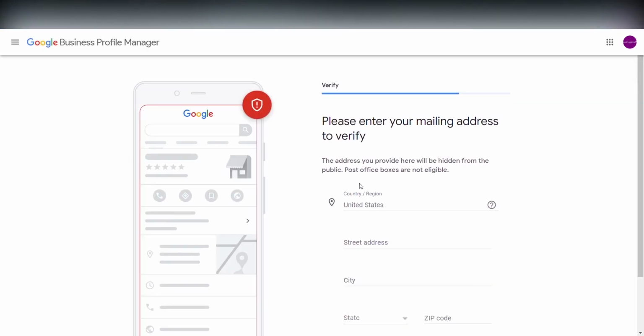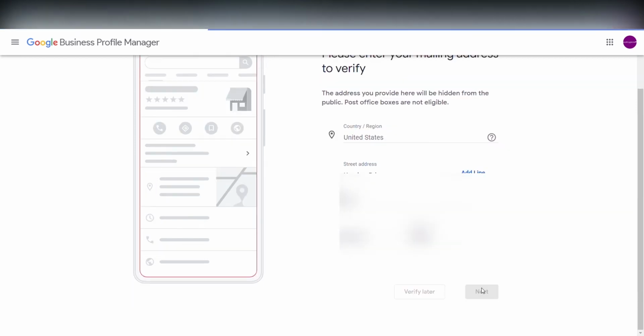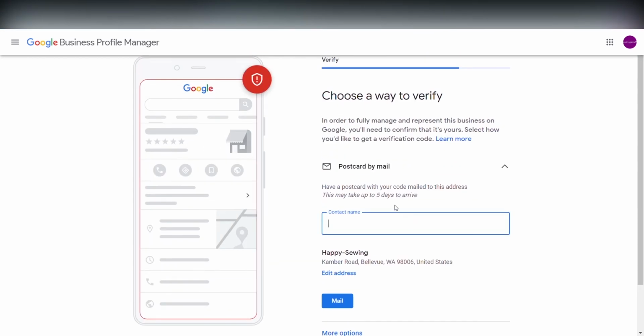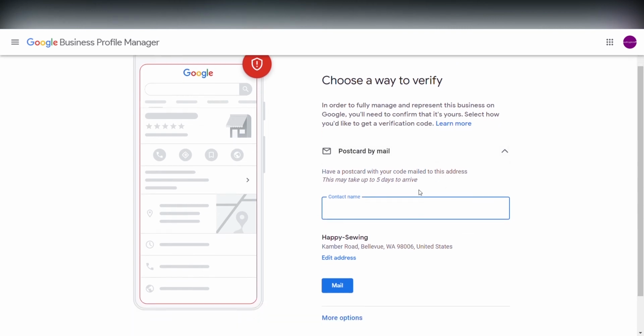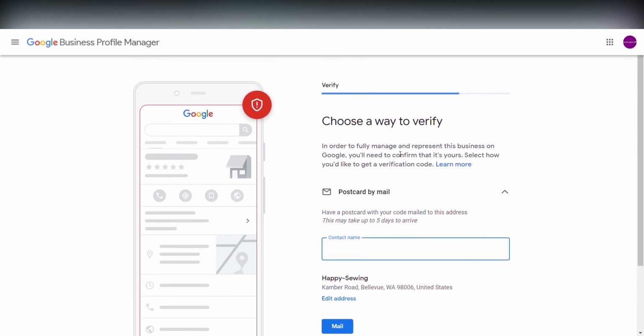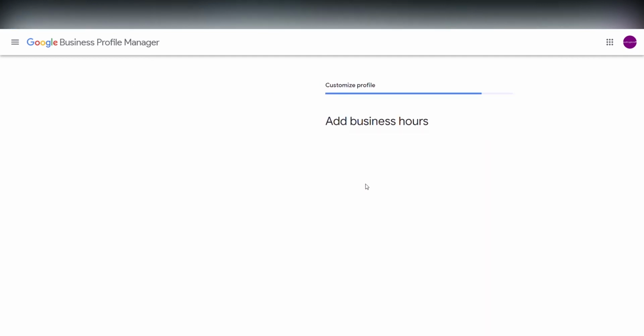We also have to verify our address, so we need to fill out an address here, even though we haven't set the location yet. It's very simple. We fill out the address and we write a contact name here. They will actually send us a postcard with a code that we just write in Google Business to verify our address. When we have done that, our business will appear on Google. I just write James Gordon, and we click next. And the postcard is on its way, so we click next again.